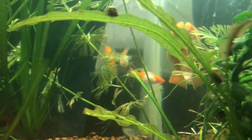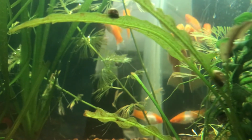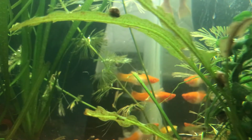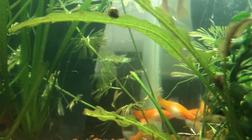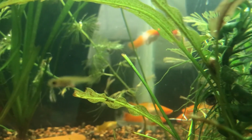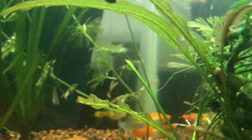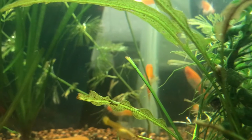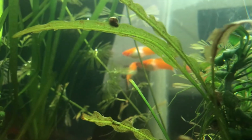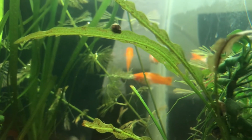Don't get me wrong, the high fin lyre tail koi swordtails are awesome, and if I could get a group or a colony that has functioning breedable males, that would be awesome. But at least with this group, I'm pretty sure that they should be able to breed and produce fertile offspring, which will fill this tank up with more than just guppies.